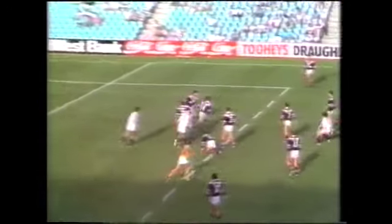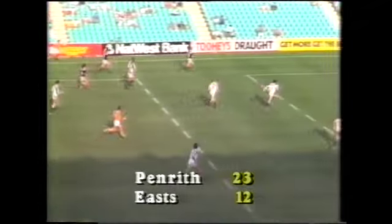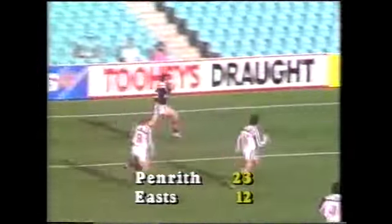East came back with a token try near the end, but it was all Penrith on the day, inflicting East's first loss of the season. He's over the corner line, and Worth will score a brilliant try.